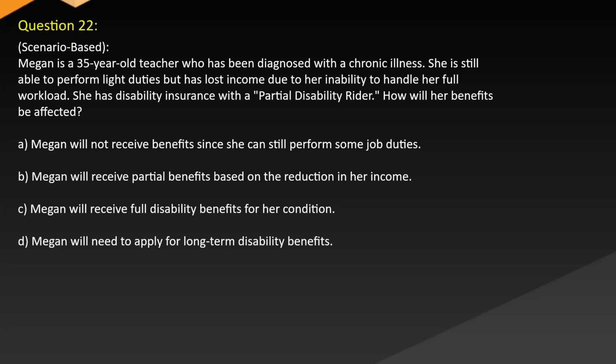A. Megan will not receive benefits since she can still perform some job duties. B. Megan will receive partial benefits based on the reduction in her income. C. Megan will receive full disability benefits for her condition. D. Megan will need to apply for long-term disability benefits.